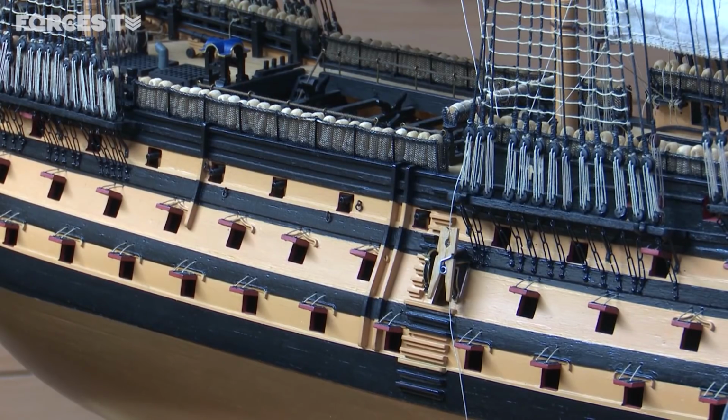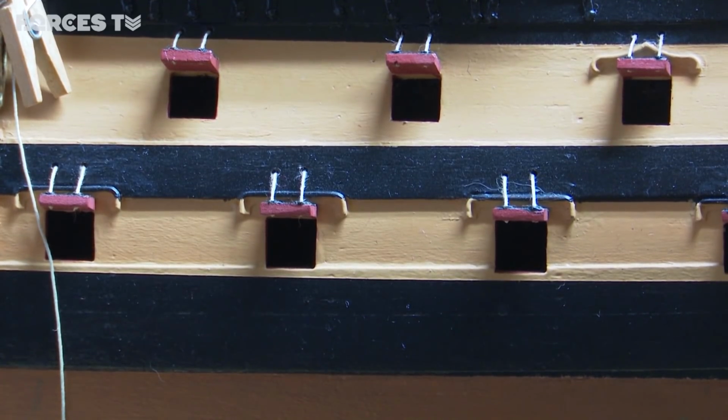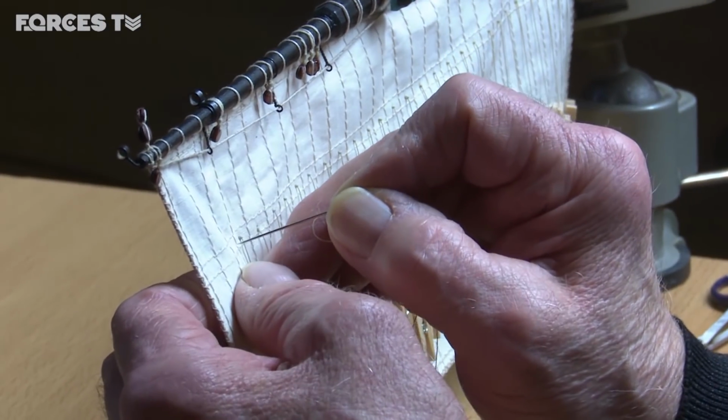Nelson's ship was largely made of oak, but that's not suitable for a model that's 85 times smaller. So Jochen Fischer has had to use the more pliable wood of lime and pear tree. Otherwise, the self-confessed perfectionist has been a stickler for detail, right down to sail stitches that can be fractions of a millimetre thick.